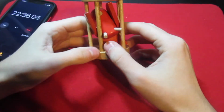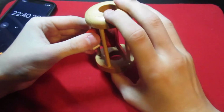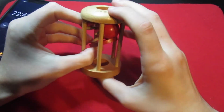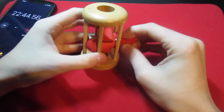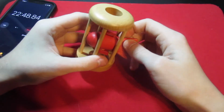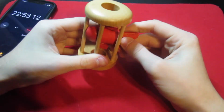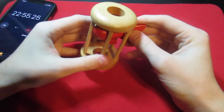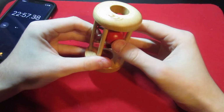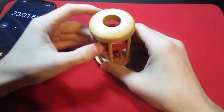I'm being honest with you guys, I have no idea what I'm even attempting right now. I'm just kinda going for something, like just trying to do random things until something happens. But I know for a fact that there has to be some weird maneuverability that needs to happen. Some weird like twist or turn or something. I think I just reset it. Yep.